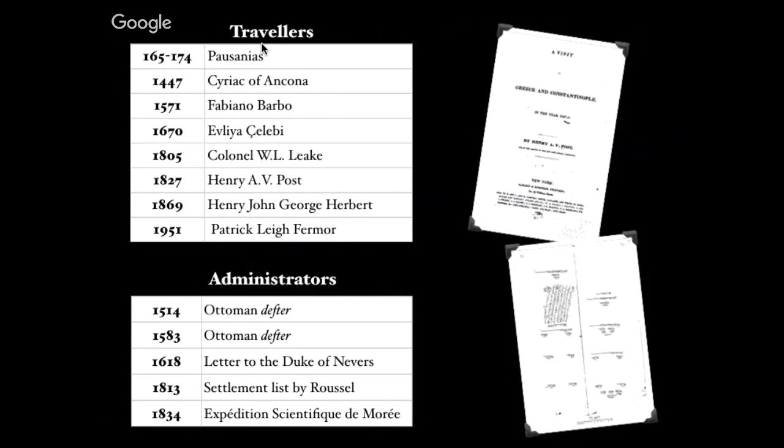So we have two Ottoman defters, tax lists, right? There are three. Oh, I have two on here. What's the third year, do you know? 1715. Oh, well, imagine there's a line that says 1715 right here. And then we have a letter to the Duke of Nevers, and a settlement list by Roussel.